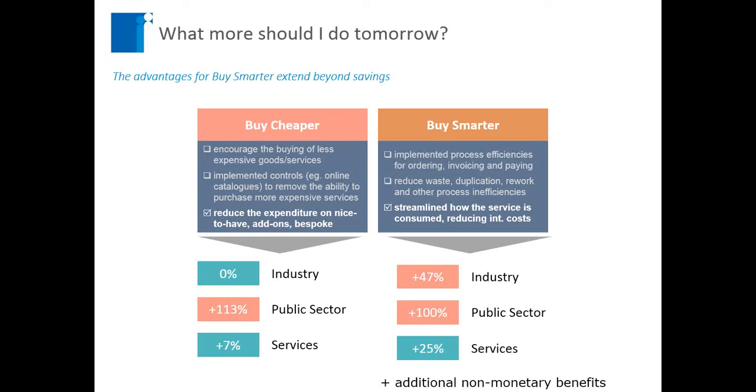Now, interestingly enough, our study also found there are additional non-monetary benefits from buying smarter as well. So we found that organizations are more likely to also get higher quality, quicker delivery, better relationships, a lower supply risk, and higher innovation if they implement the buy smarter spend lever. And quite often how we run this is a workshop with the service providers to really understand where the process inefficiencies are, what is really the business outcome that we want to achieve, and what is the best way to satisfy that need, and how can we streamline the procurement of those services and actually the consumption of the services, not just the procurement, but how those services are being consumed.